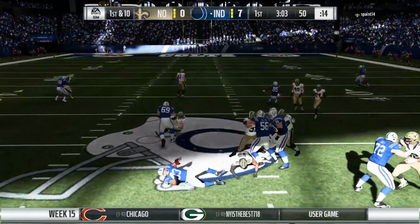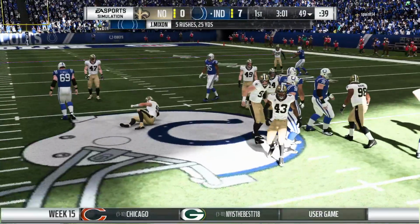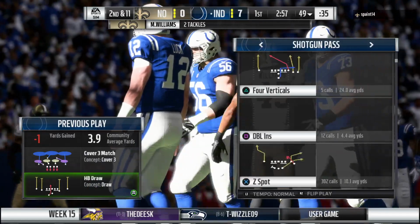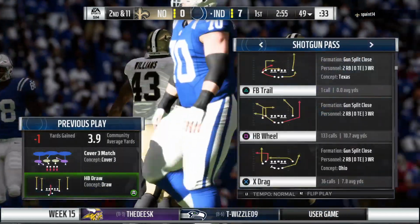Mixon with a first down carry. And that play will go nowhere. Losing yardage back near midfield at the 49. That's going to go as a loss of a yard, and it'll be second down.